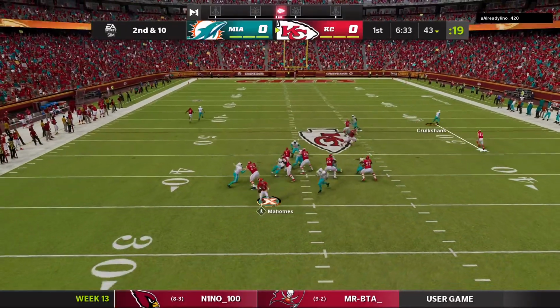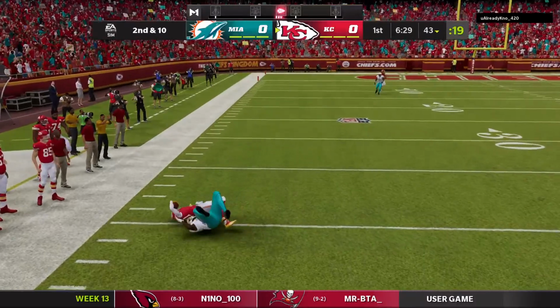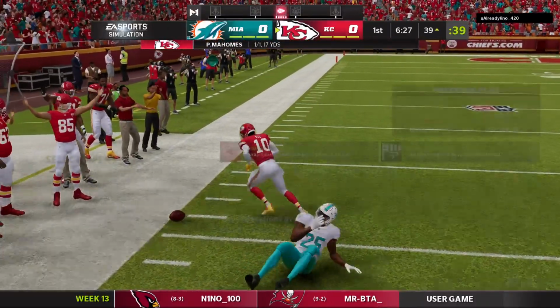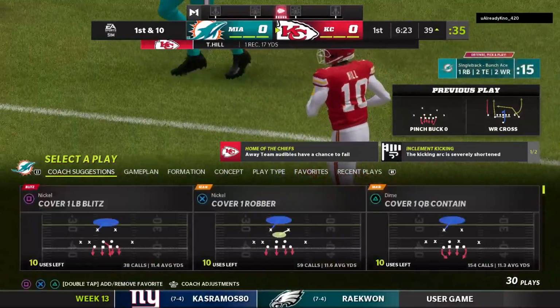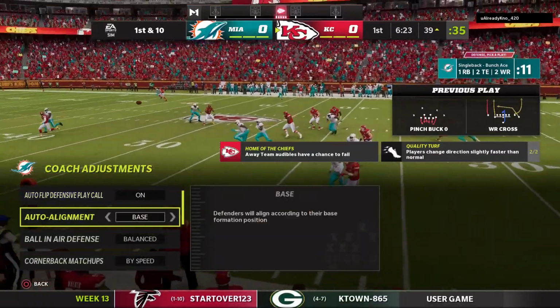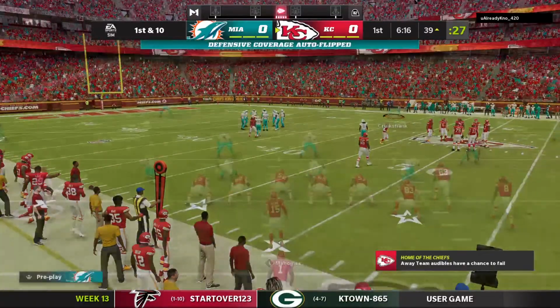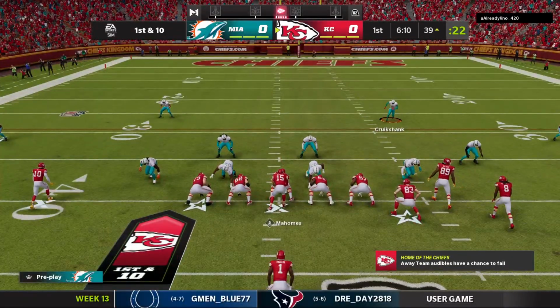Mahomes now to throw. Forced out to his left. That one caught by Tyreek Hill. And they'll get him down as he's inside the 40. A little glimpse of his athleticism there and what they're going to have to deal with. He can use his legs to dance around back behind the line of scrimmage and beyond the line of scrimmage.